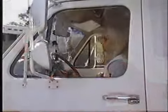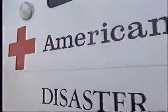Maintaining the ERV is important for safety and for service. It requires just a little maintenance, not much more than you probably already do for your own car at home. In our next segment, we'll show you how ERVs are deployed at your local chapter and on a national disaster assignment.